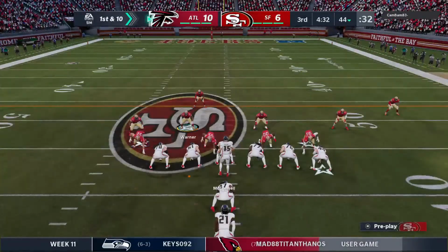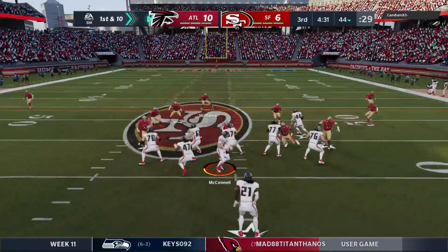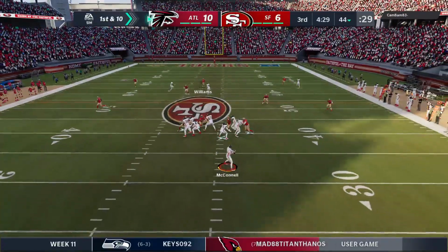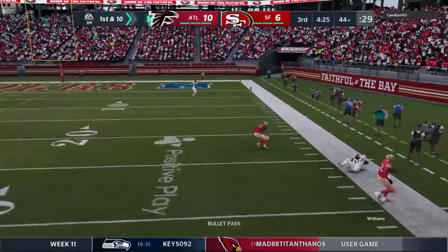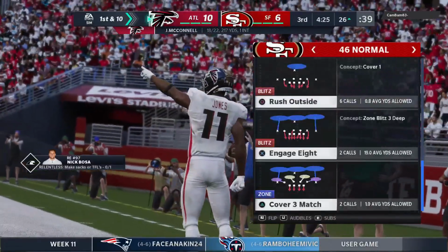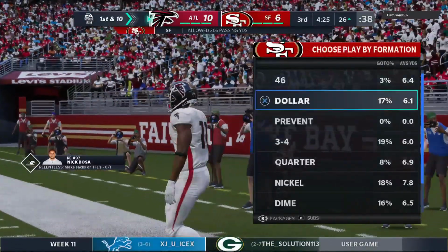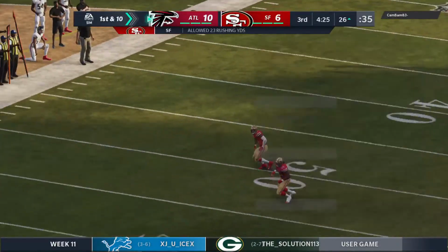About set to begin their next drive, the Falcons offense at the line. Their defense has done the job. Now it's the offense's turn as they've got it 1st and 10. Flushed out right. And that's caught inside the 30. And he is out of bounds, but not before he's inside the 30. It'll go as an impressive 31-yard gain.